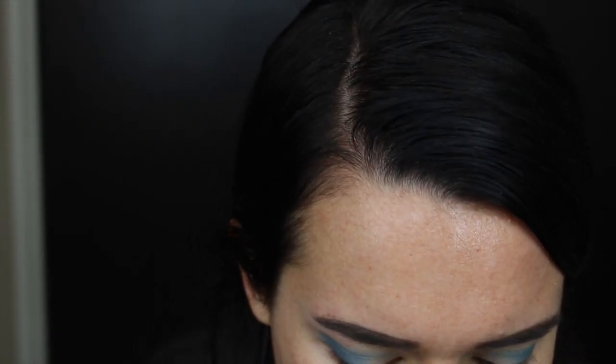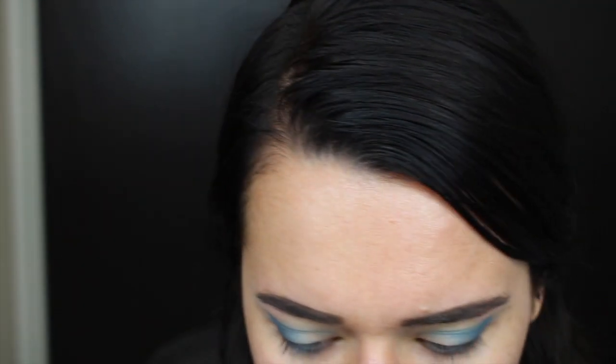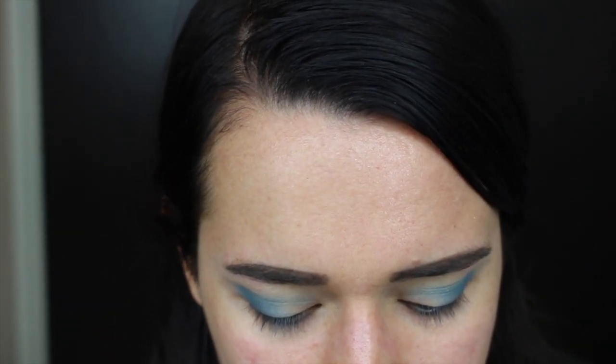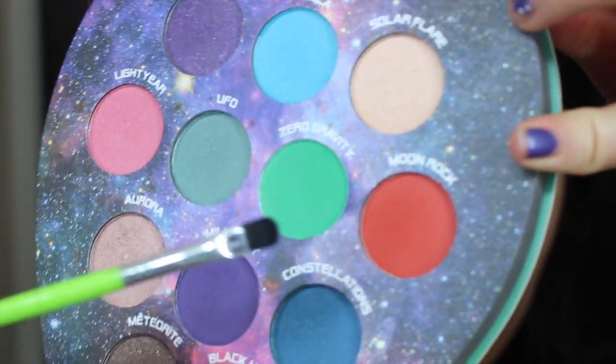I definitely feel like I'm looking 80s, so I need to fix this like now. Okay, I'm gonna go in with the shade Zero Gravity. And the other thing that's kind of irking me about this palette, I don't think I mentioned this, but when I would blend it, the shadows on this eye at least, on this eye it didn't really do it, but on this eye they kind of had a mind of their own and went kind of all over the place. That was kind of annoying. But this is just the green shade of the palette on a flat shader brush. This actually came out of the Nickelodeon palette.